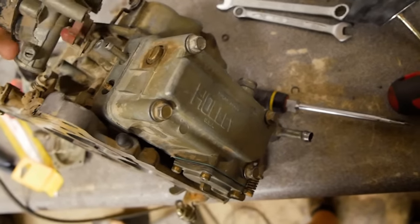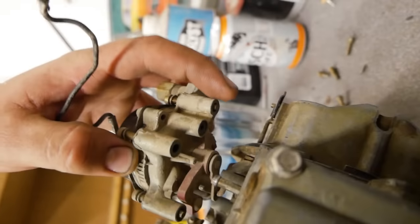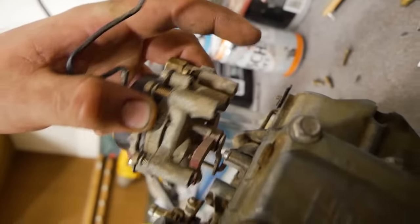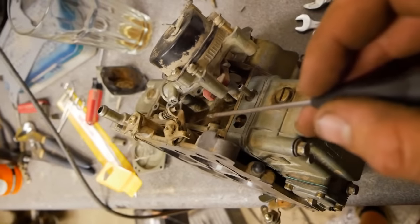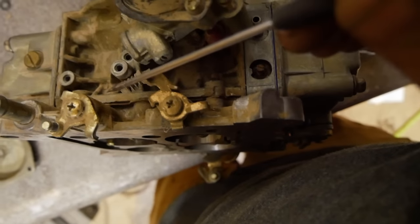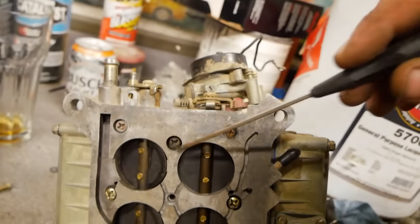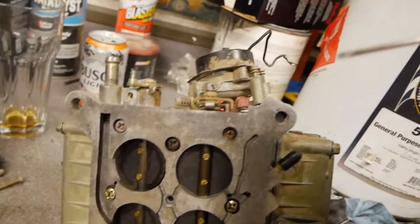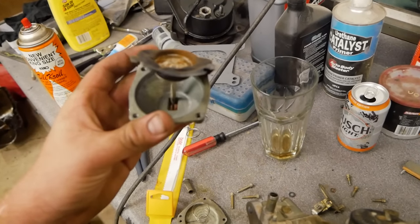And there's another one, which goes on this standoff, I believe, but is up on the choke assembly. And there's a gasket in this choke, and I don't think I've ever taken one apart because I've never found it necessary, but you never know. There's a gasket right here that separates the top and the bottom of the carb, which is what all these screws are for.